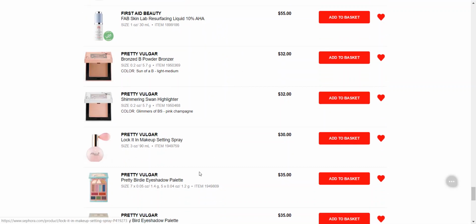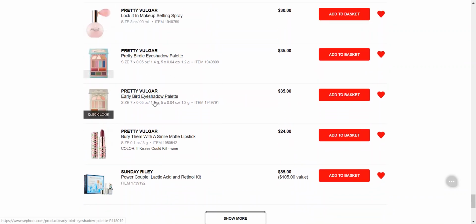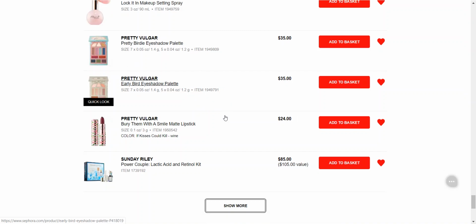I really just want these for the packaging. They're beautiful. I do like the highlighter that I have from Pretty Vulgar, but I don't need another one. And I definitely don't need a bronzer because I never wear them, but they're really pretty, so that's why they're there. Same thing with the setting spray. I really like the one palette that we got from BoxyCharm from Pretty Vulgar, so those two have stayed on my list because I did like those and they've been here since Pretty Vulgar came out, basically.